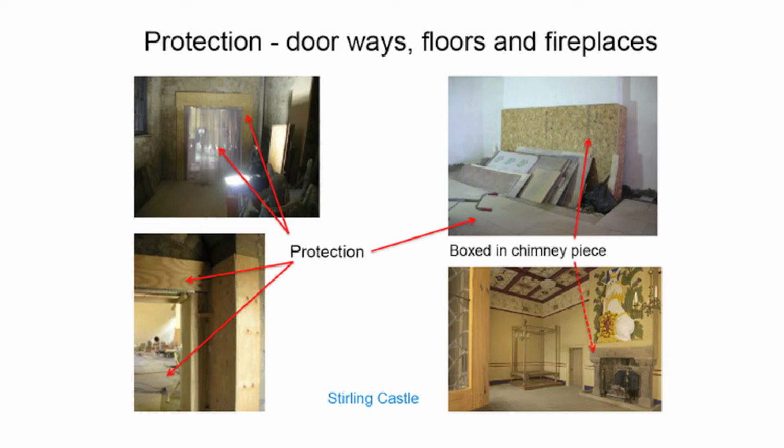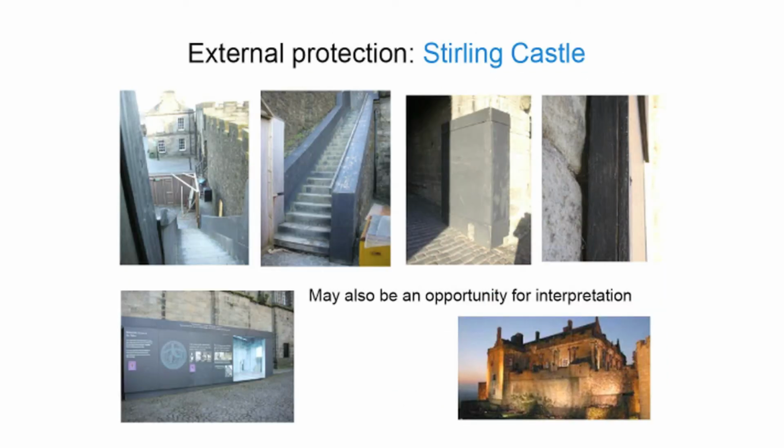At Stirling Castle, when major structural repairs were carried out, doorways were protected from impact damage using plywood, and heavy-duty plastic sheeting reduced the amount of debris getting through to the adjacent areas, and chimney pieces were boxed in. External steps were covered in exterior-grade plywood and archways similarly boarded. Information panels telling the public about the work can be installed on the boarding.